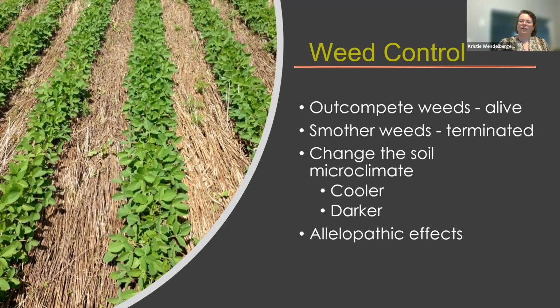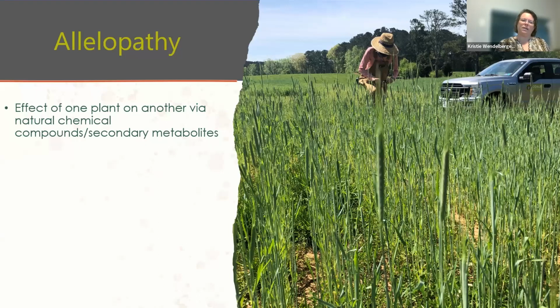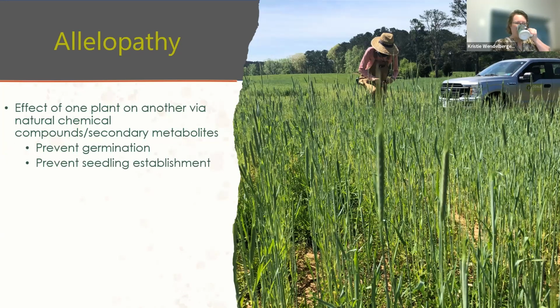And also they can have an allelopathic effect on weeds. So allelopathy is the effect of one plant on another via natural chemical compounds, secondary metabolites. They can prevent germination. So essentially, out in nature, plants produce toxins to ward off other plants to make themselves more competitive. And so some cover crops are known for having these allelopathic effects. They can help prevent germination of weed seeds. They can help prevent seedling establishment by making the soil not hospitable. Maybe the seed will germinate, but the seedlings can't establish in that soil.